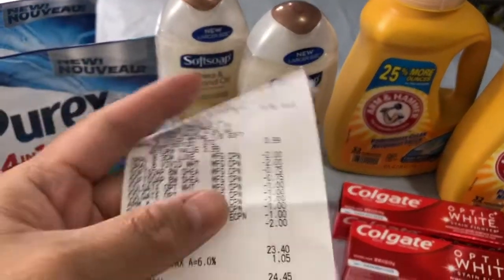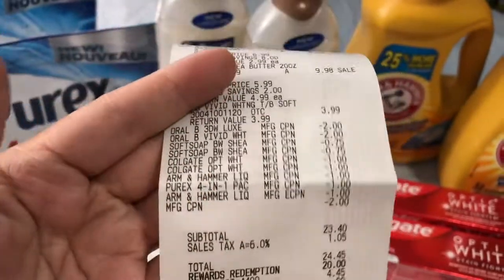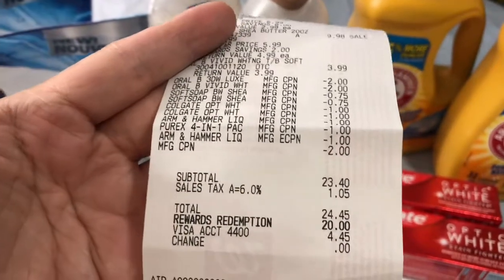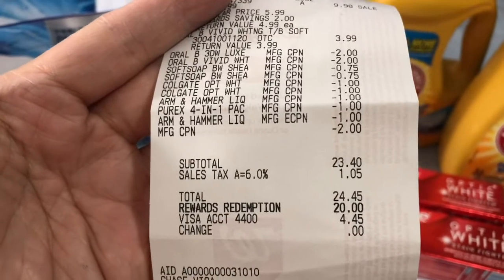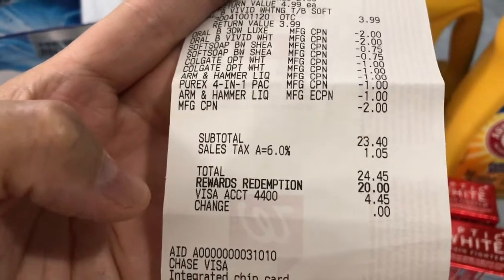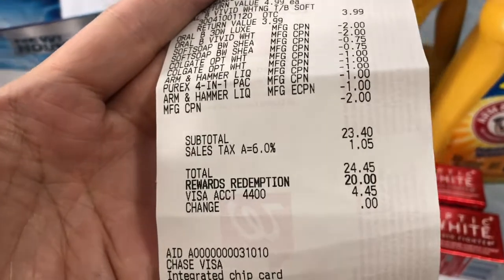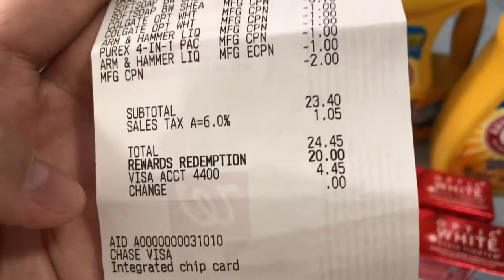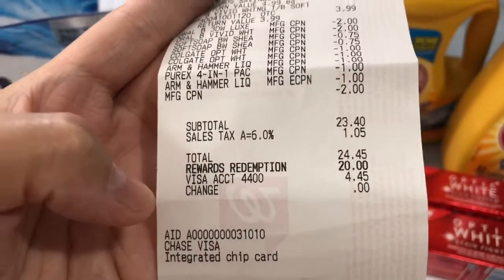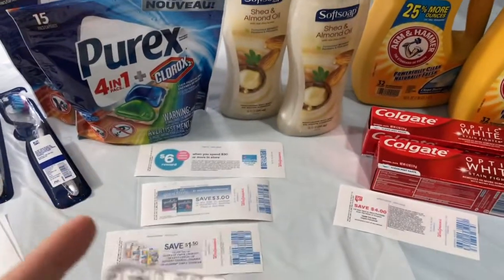And then all the coupons came out, and I used 1 register reward for that, a $2 register reward. So my subtotal is $23.40, and the sales tax is $1.05. So my total is $24.45, and then I redeem 20,000 points, or $20. So the $10 are from the Olay Body Wash, and I use the remaining points. So I paid $4.45 out of pocket in my second transaction.